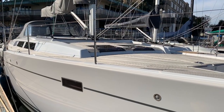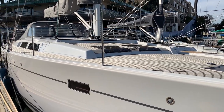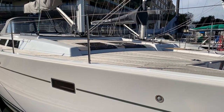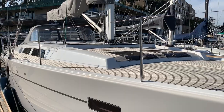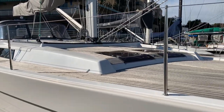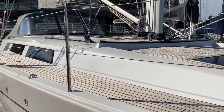Looking aft, you'll see the beautiful teak decks. This boat was equipped with the full teak package from the factory. Teak on the foredeck, side decks, cabin top, and cockpit. Makes for a very nice look. The teak decks are in excellent condition. You can see they're in the natural gray weathered state right now.